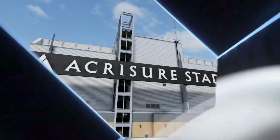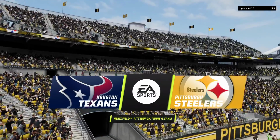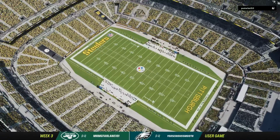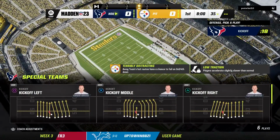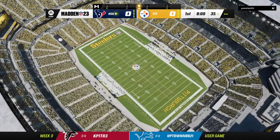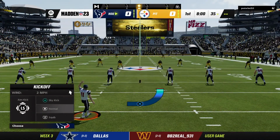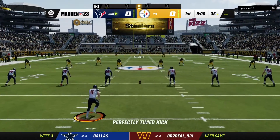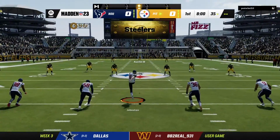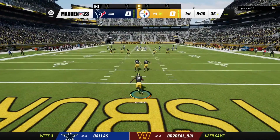EA Sports coverage of the NFL brings us to the world's steel capital in the city of bridges, Pittsburgh, Pennsylvania, and Acrisure Stadium. Today, it's week 3, and we've got a good one in store between the Houston Texans and the Pittsburgh Steelers. It's the first weekend of autumn, and the NFL is in full swing as off we go on EA Sports.